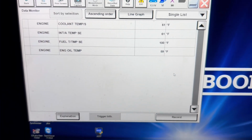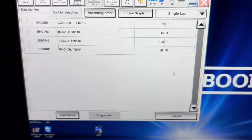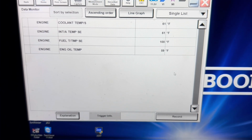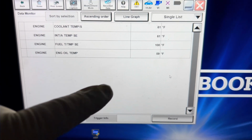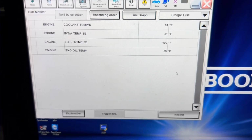So now I'm going to replace the fuel pump, and we're going to look at the data monitoring after the fuel pump replacement. So we'll see if we get a change there on that value here. Yeah, so see you guys after that.